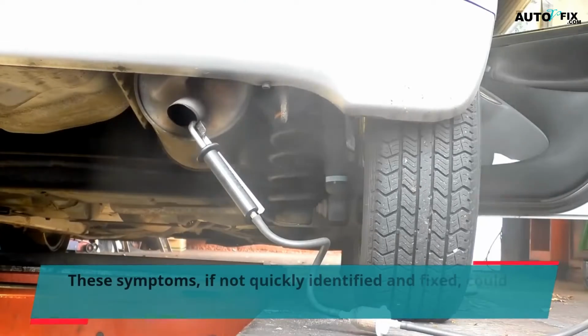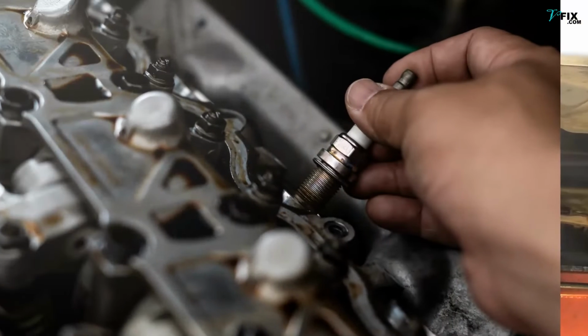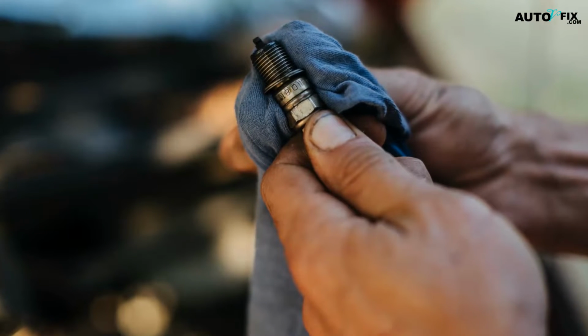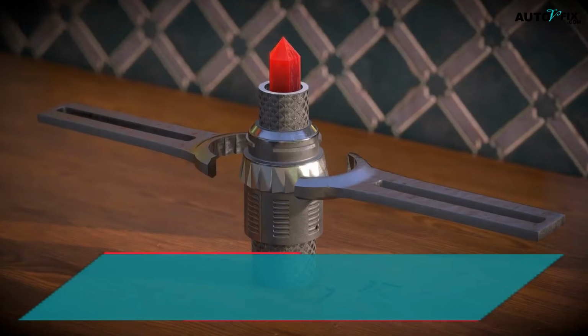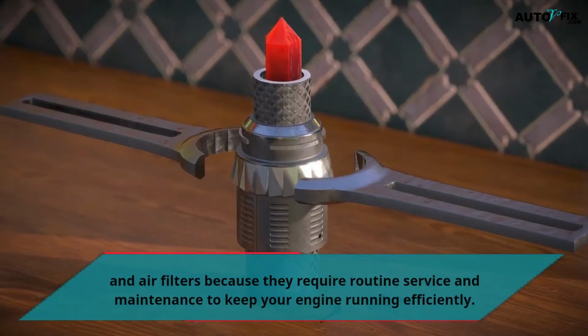These symptoms, if not quickly identified and fixed, could lead to serious engine problems. Without a spark, it would be impossible for fuel to burn in the combustion chamber. Spark plugs require routine service and maintenance, making them similar to fuel filters, motor oil, and air filters because they require routine service and maintenance to keep your engine running efficiently.